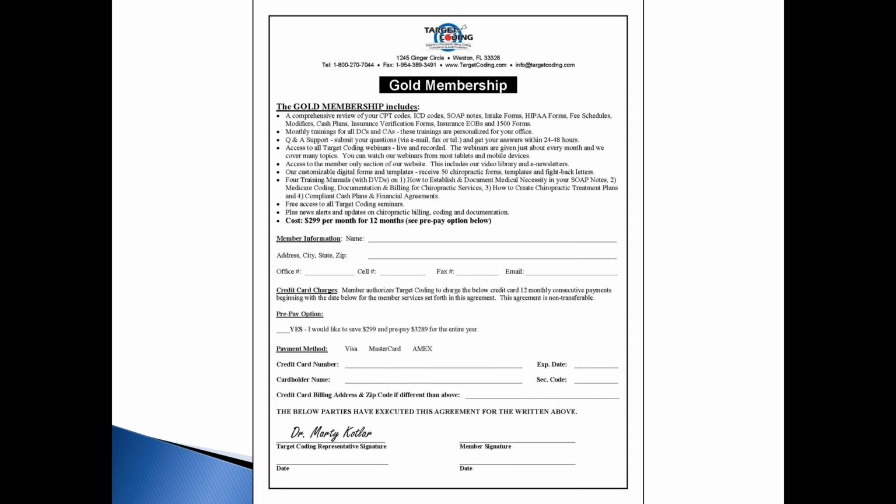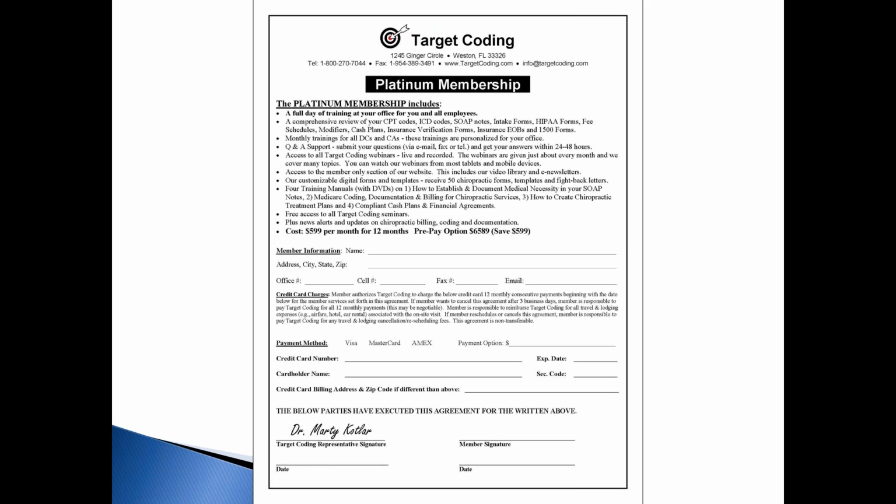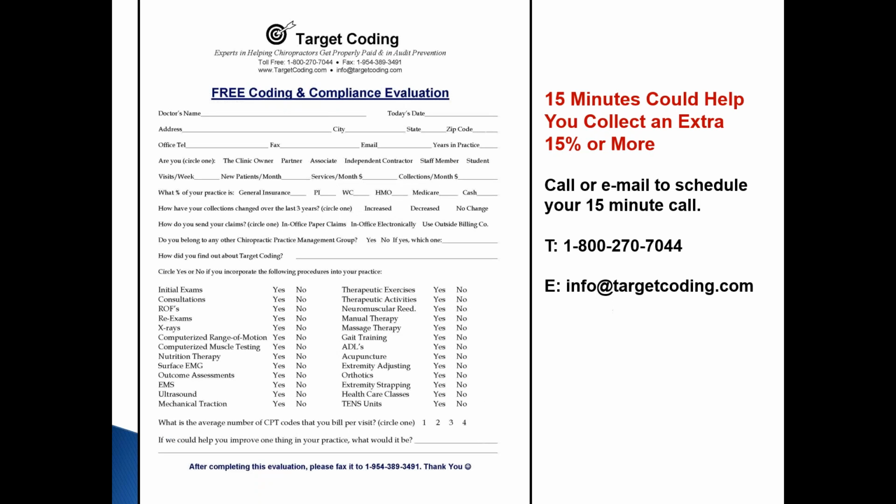And then we also offer a gold membership, which includes a lot of information. It's a complete review of your codes, your CPT codes, your diagnosis codes. You get the book that I was referring to, training manuals, access to the member-only section of the website, all of our forms and letters. You can get live webinar access, recorded webinar access. And then we also offer something called our Platinum membership, which includes a full day of training at your facility. It's an on-site training program.